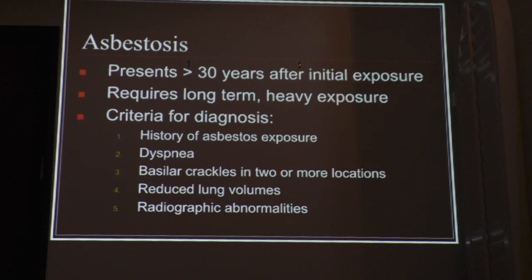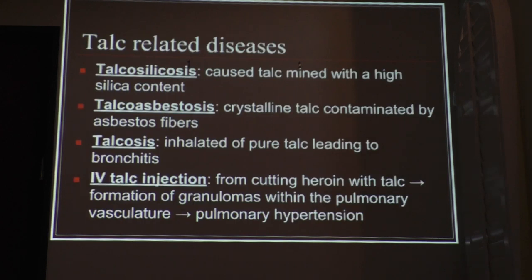So asbestosis is the other syndrome that you can get. Patients can develop dyspnea, crackles, reduced lung volumes, and some x-ray abnormalities. These are the talc-related diseases, either because you inhale silica or asbestos or IV talc injection. You actually see these in IV drug users.